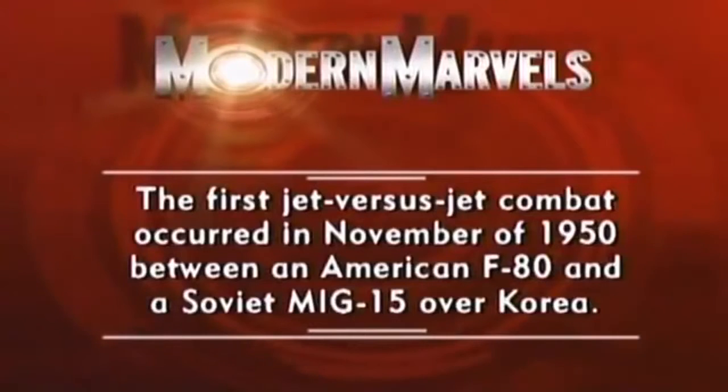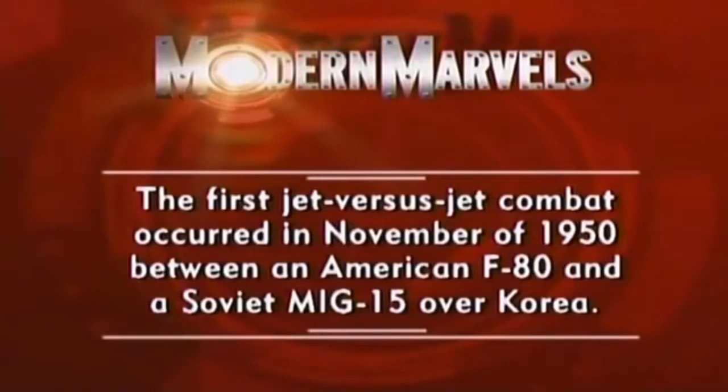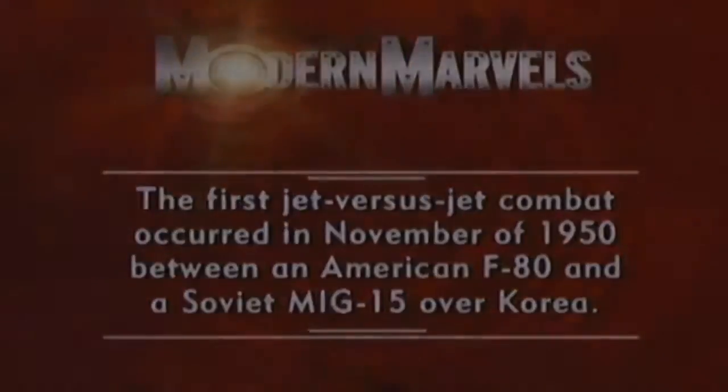The first jet versus jet combat occurred in November of 1950 between an American F-80 and a Soviet MiG-15 over Korea. Modern marvels will return.